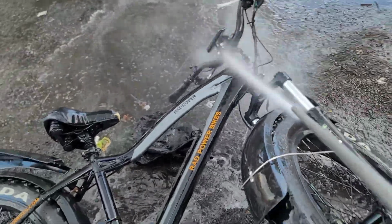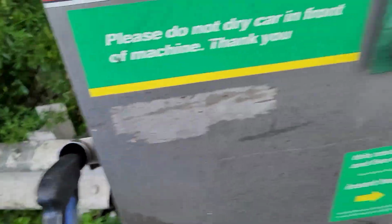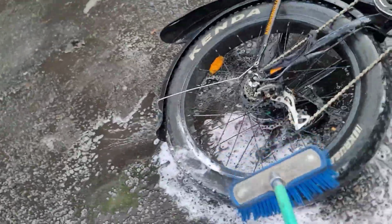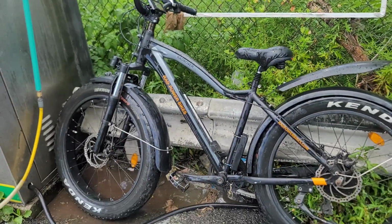Yeah guys, it's really difficult doing this with one hand and a foam brush? Wow. Sorry guys, I'll show you the end results. I need two hands, guys. Sorry. Okay, so we're gonna let that drip dry a little bit.